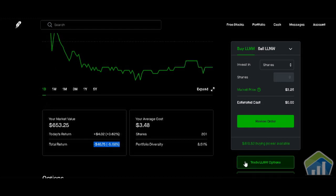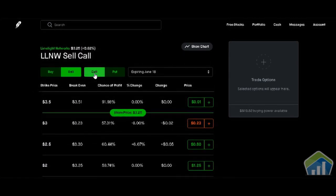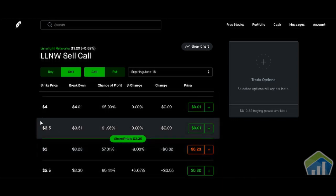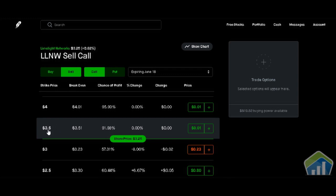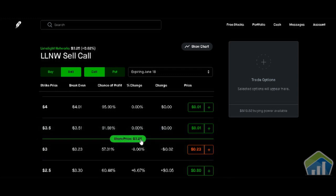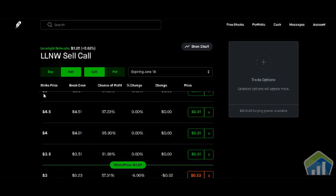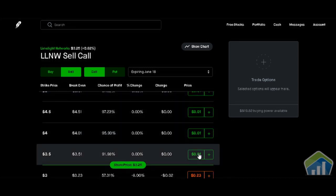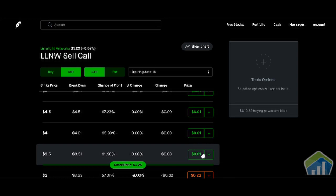So going back to this, how do you pick up that extra money? Click on Trade LLNW options, and you're going to want to click on sell call and expiring June 18th. What you're going to want to do is click an expiration or strike price that's above the actual share price. So share price is $3.25, strike price is $3.50, $4, and so on, as it goes up. But you're going to look at the price over here on the side, which is going to show your premiums paid. They're not paying anything. 1 cent, 1 cent, 1 cent. So you're not going to get filled on this order, not going to pay anything.